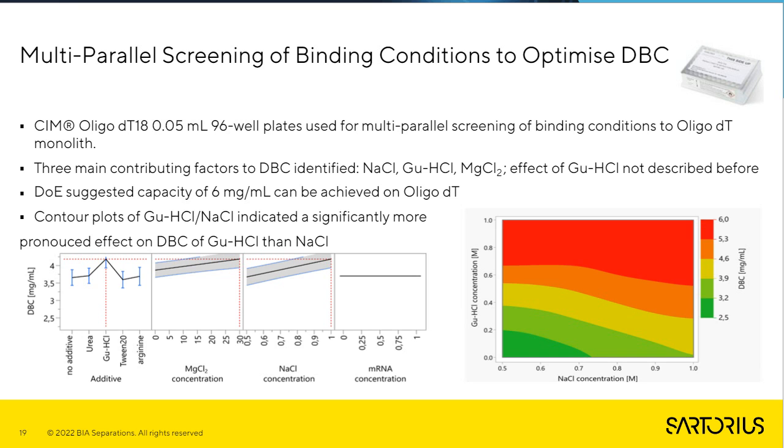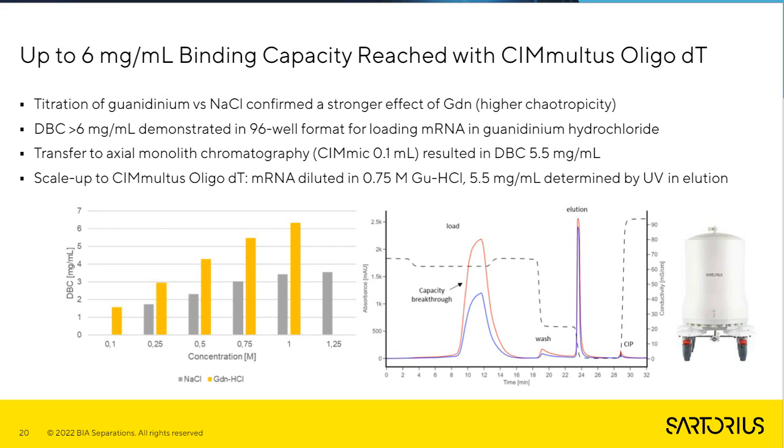So using this 96 well plate format, we can very effectively screen binding conditions, screen elution conditions, and use that to optimize our chromatographic steps. And then, of course, this is a high throughput approach. We then also need to transfer this onto a purification size column, so we can take these conditions, translate them to the purification columns, and reproduce the same data, where using this guanidine approach, we can achieve 6 mg/ml and sometimes even higher, depending on the RNA constructs.